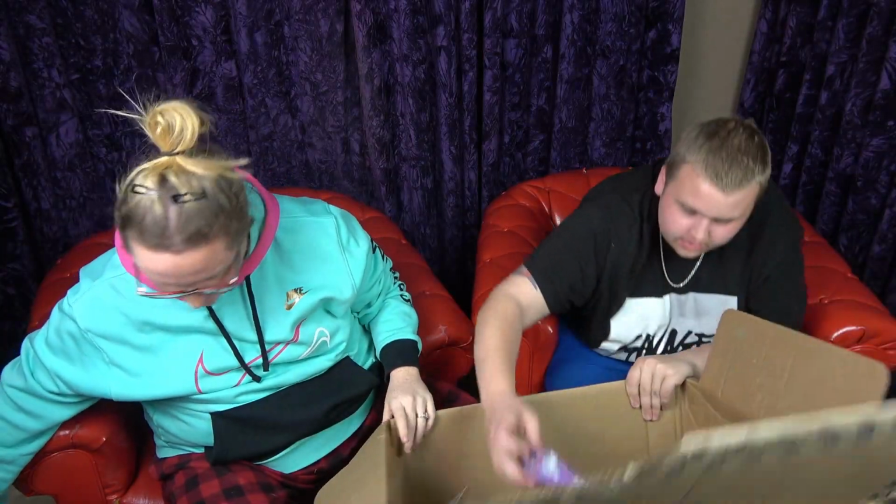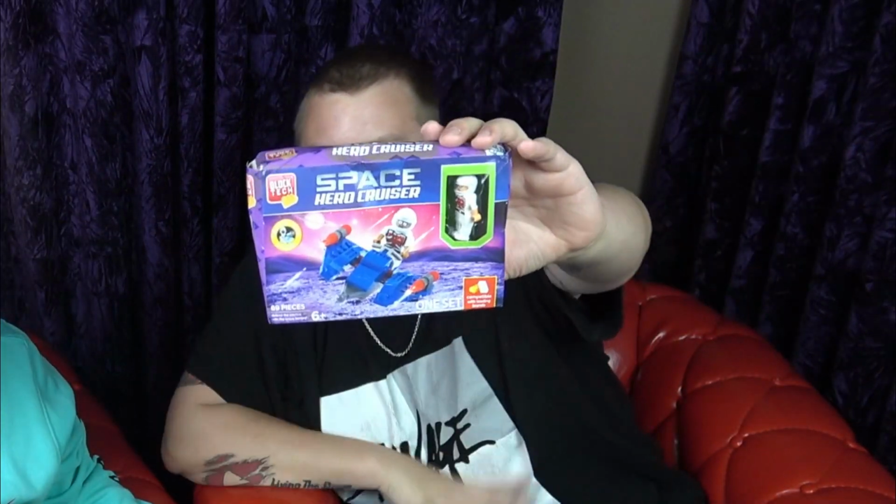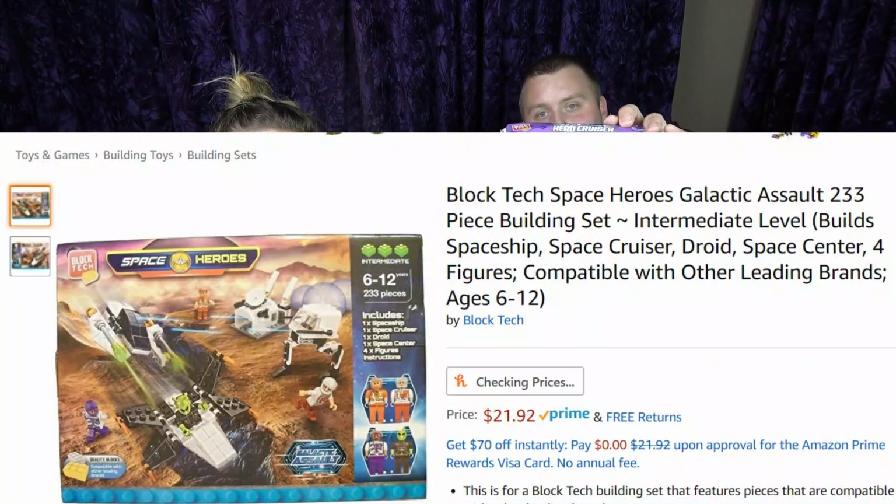I got this, a Space Hero Cruiser 69 piece thingy with a really beat up box. But other than the beat up box, it looks to never been opened, but that box really took a right hook from somebody, like Tyson or someone. I'm gonna pull out these because I just wanna read them. Metallic brush pens. All right. 7-count. Cool. We just found these out of a unit.